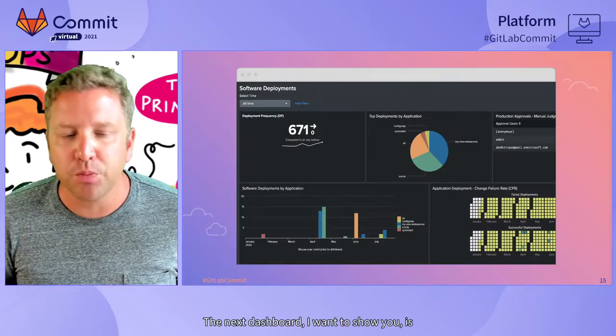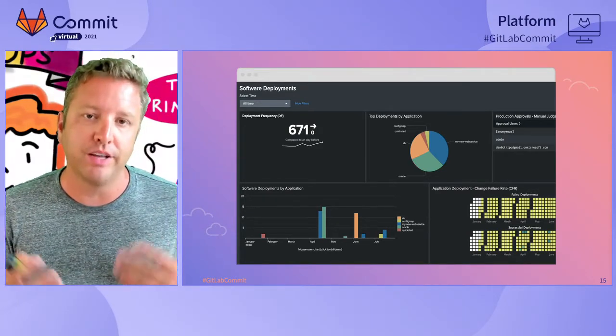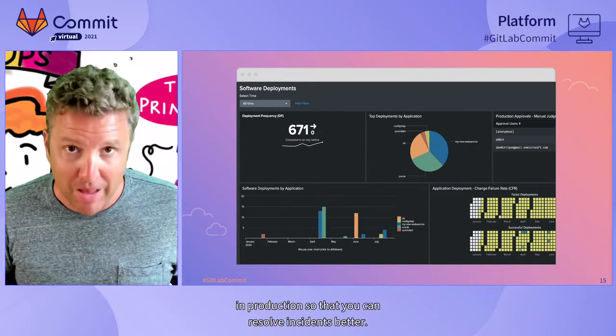The next dashboard I want to show you is related to velocity, and sometimes these are called your flow metrics. These are the metrics of how fast you are going from your ticketing system to value to the end user, or back, because a lot of times change is the cause of incidents. So there are rollbacks. And all of these analytics, by the way, in your delivery chain or pipeline analytics help to feed the context in production so that you can resolve incidents better.